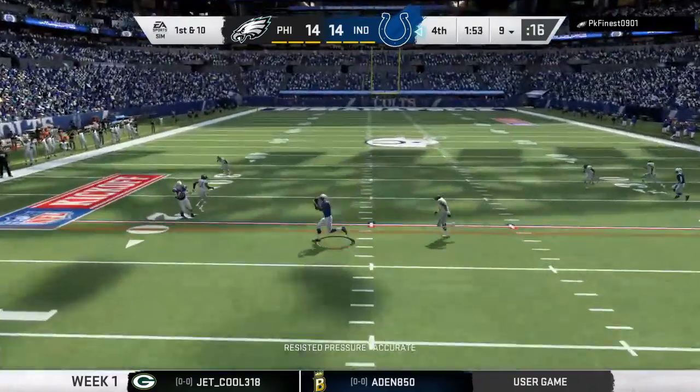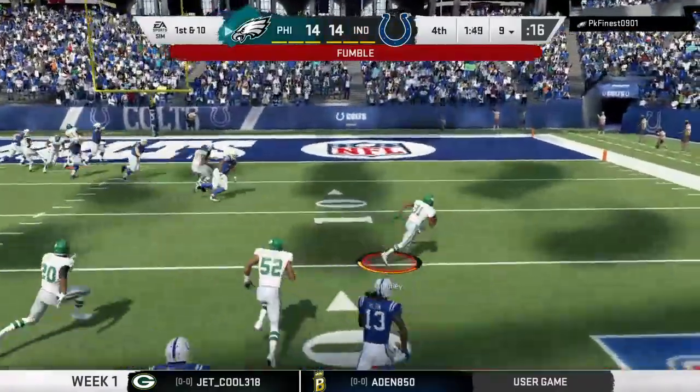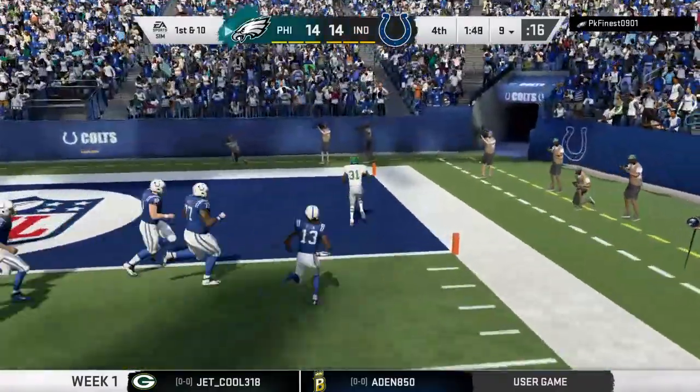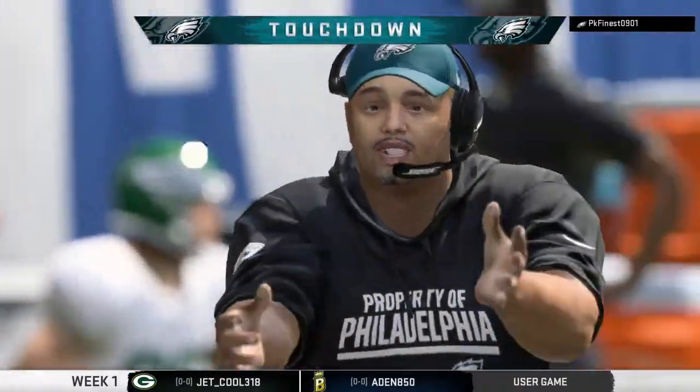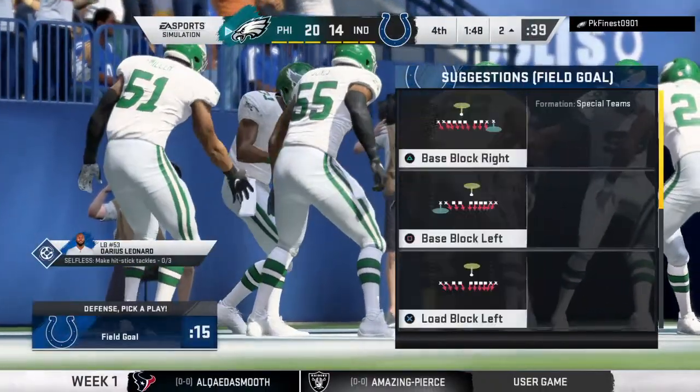Trying to shake off the interception. He'll look to throw. Now the ball comes loose. And it's picked up by the Eagles. And in for the score. Are you kidding me? They return it, and they take the lead.